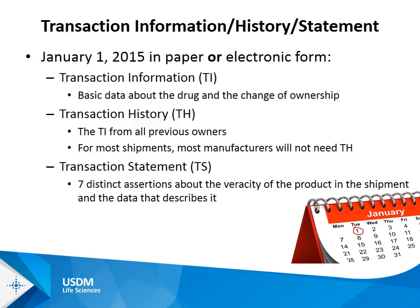date, the shipping date, the company from whom ownership is being transferred, and the company to whom ownership is being transferred. The transaction history is simply the collection of each transaction information that has been passed down from each change of ownership in the supply chain since the manufacturer sold it the first time. Of course, most drugs sold by the manufacturer will not have a separate transaction history, since the transaction information they supply describes the first change of ownership of the drug.